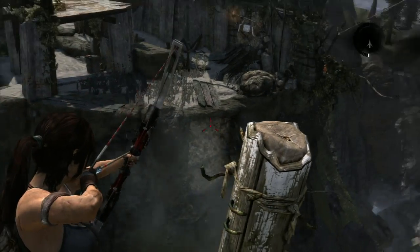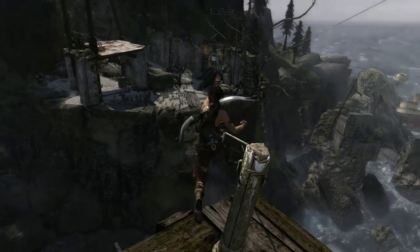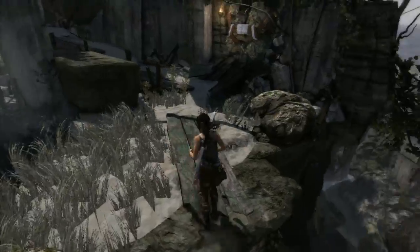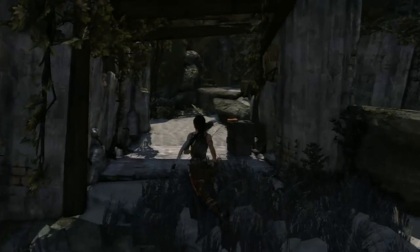I mean, the bow seems pretty satisfying. It is. It's mainly the draw time on it, and having to lead the shot a little bit. It definitely takes more skill than using the guns. That grass looks a little funny. Yeah, video game grass.